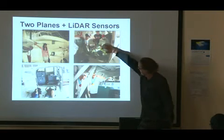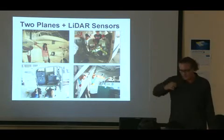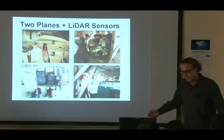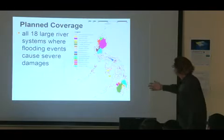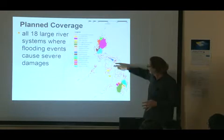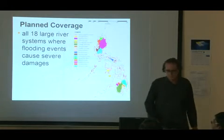You put the LiDAR here in the hole. This is actually the Minister of Science and Technology of the previous administration, christening the plane, and then they were flying those planes. Here's some early coverage of the Philippines. That was the initial plan, but it was such a good success that afterward they went to almost cover the entire Philippines, except I think Palawan, because very few people live there.